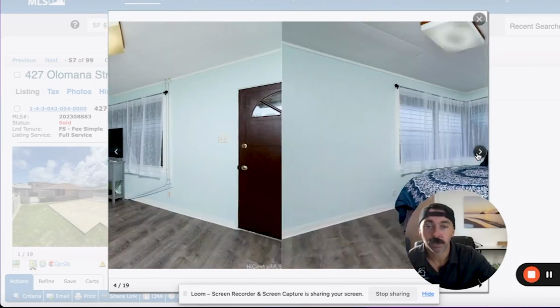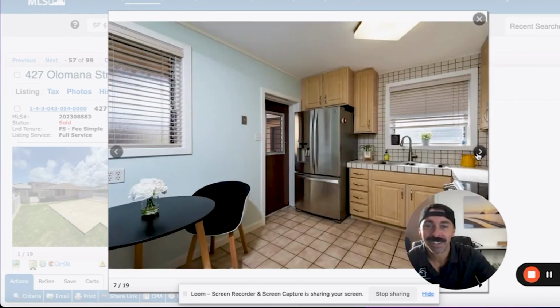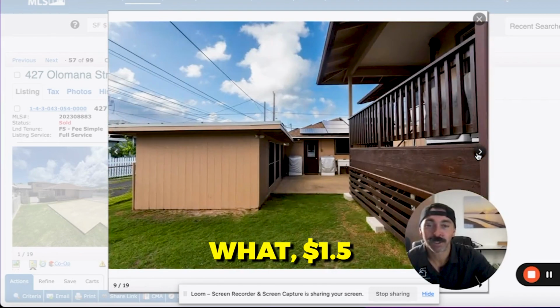And we can see here that this is kind of similar. They've done some updates, but nothing stunning or amazing. Again, you're paying for the location. Look at that amazing bathroom right there. And this is what $1.5 million gets you out here in Kailua.